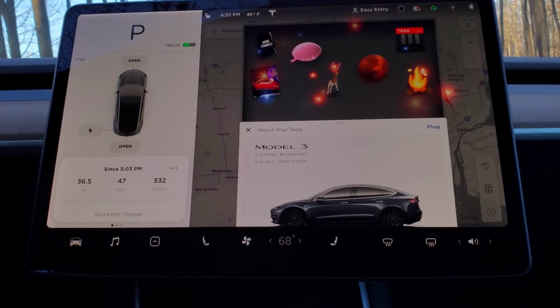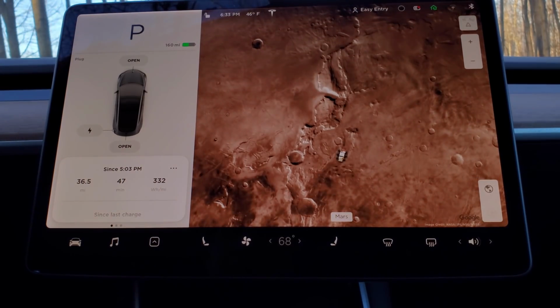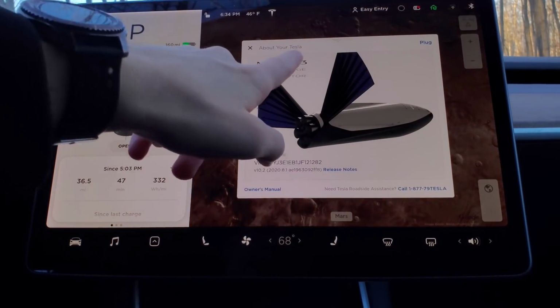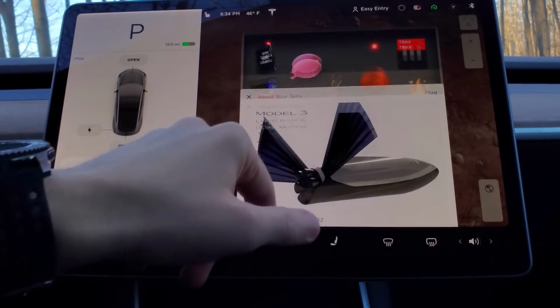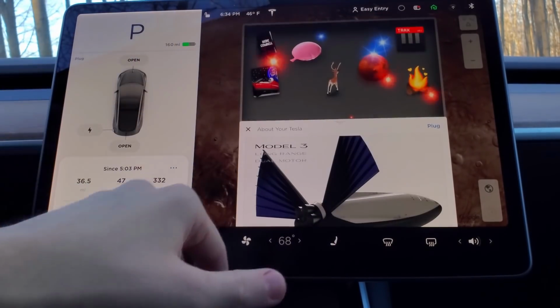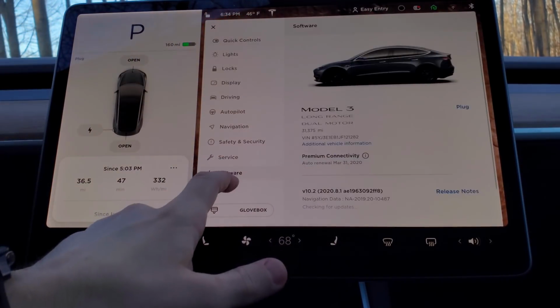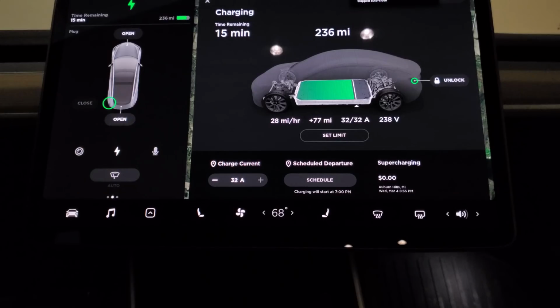The screen is responding much better and faster. And, to be fair, the car's never been slow, but when I click up here and pull this drawer down, it seems just faster. I don't know if the animation was just sped up or what it was. And going through the menus and stuff, this all does seem just a tiny bit snappier.